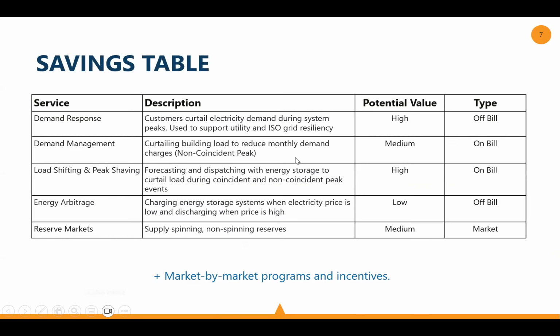Another look at these savings and how we look at them and where they come from. With demand response, there's a whole lot of potential for savings here. This is a program run typically through utilities that send a request to reduce the facility's load. Rather than curtailing load by interrupting business and, say, turning off equipment, we're using the battery to reduce the load in the background with no interruption to the facility.